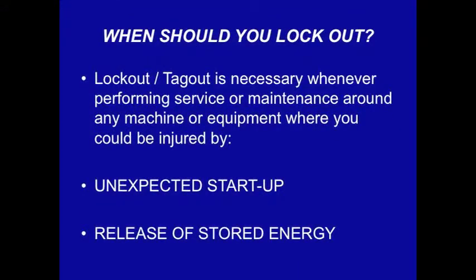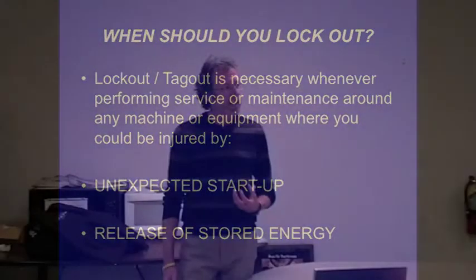When should you lock out? It's basically necessary when a piece of equipment is being serviced or maintenance is being performed, and anyone either involved in that process or who's working in the vicinity could be injured by the unexpected startup of that equipment, or if there's any kind of energy that's been stored in the system of operating that piece of equipment that could be released while that service is being performed. So to prevent unexpected startup and the release of stored energy, and both of those are very important to consider through the process.